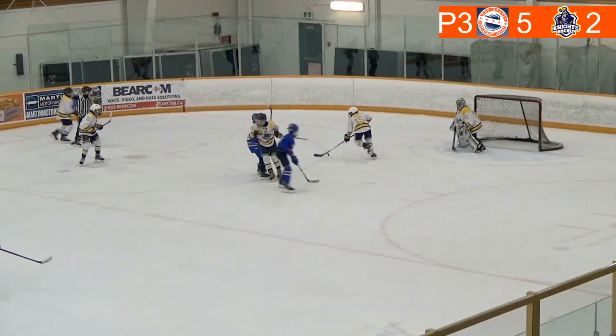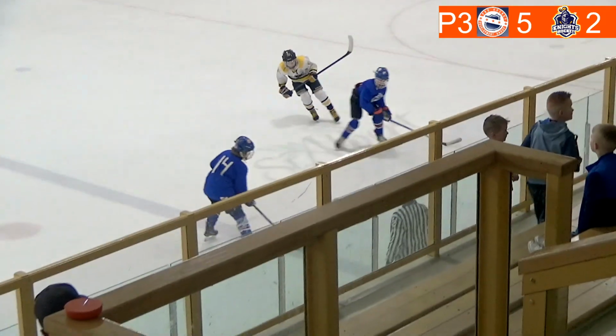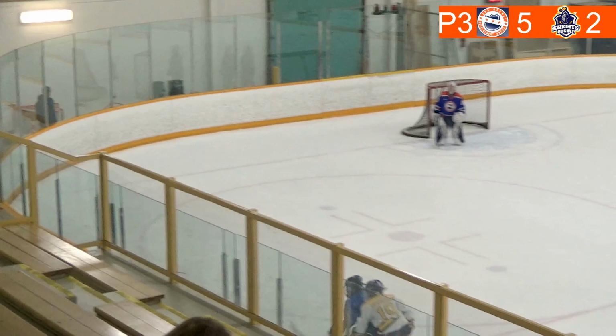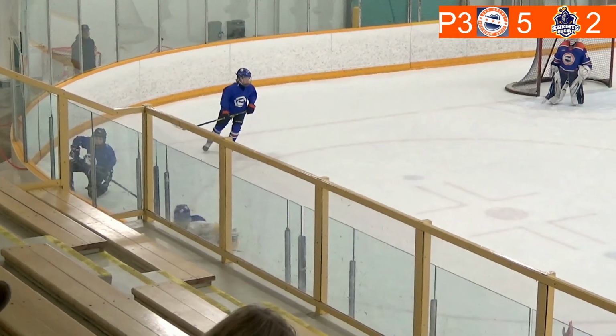Face-off won by the Knights. Here's number 15. Retreats behind his own net. Puts it over to the near side. Hops over a stick of Alberta Pro and back into the zone. It goes, ooh. Number 19 is going to take one there.